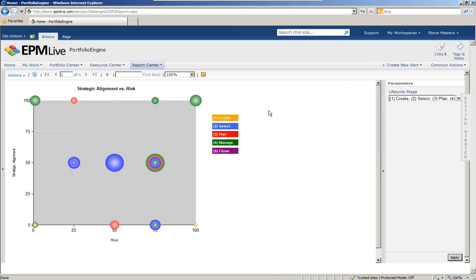And now we can see which projects fall into which quadrants or areas of this particular chart. If I was looking for things that were high strategic alignment and low risk, I would think the sweet spot would be this upper left corner. We can hover over here and see which projects are in this mix and what their values are. Ideally, for any parameter that you're scoring your projects against, you can have a chart like this created to compare those types of parameters.